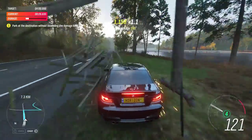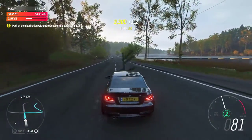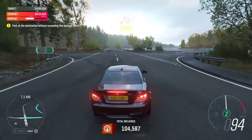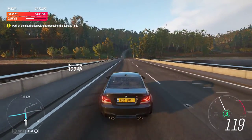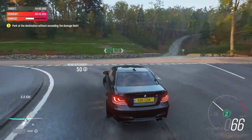Does 0 to 60 in 4.8 seconds, my 1M. Stig's way beyond that now. 3 litre straight six, 335 horsepower, two turbos, as much sideways action as you like.